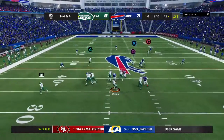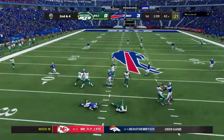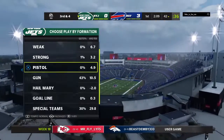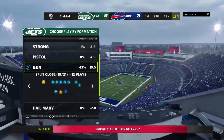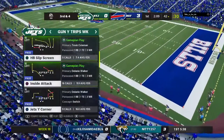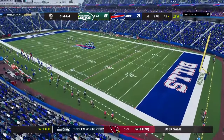Throwing is Wilson, and he takes a shot on the release as this will be incomplete. Well, this defense for the Bills, they played extremely well last week in the win over Atlanta. And what I saw on film was a nearly unstoppable pass rush. 5 sacks last week, plenty of hurries given up.